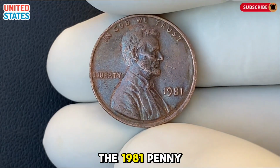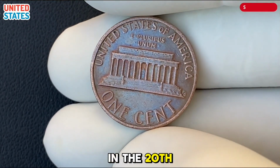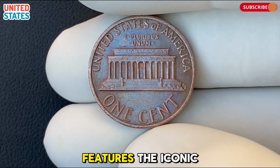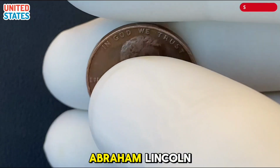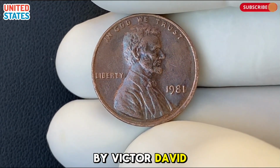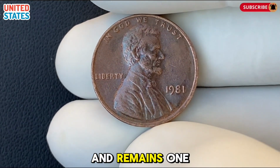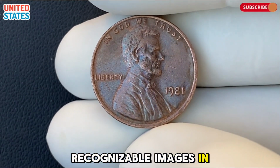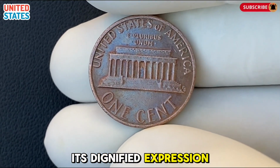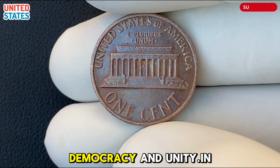The design of the 1981 penny is not drastically different from other Lincoln cents that were produced in the 20th century. The obverse, or front side of the coin, features the iconic portrait of President Abraham Lincoln. This design, which was first created by Victor David Brenner in 1909, has been used on the penny for over a century and remains one of the most recognizable images in American numismatics. Lincoln's face, with its dignified expression, has become a symbol of the country's ideals of freedom, democracy, and unity.